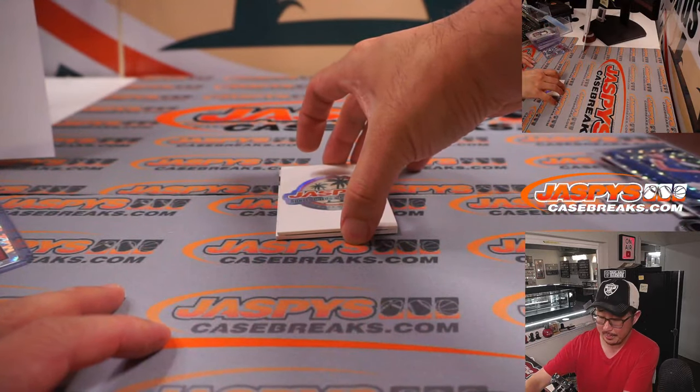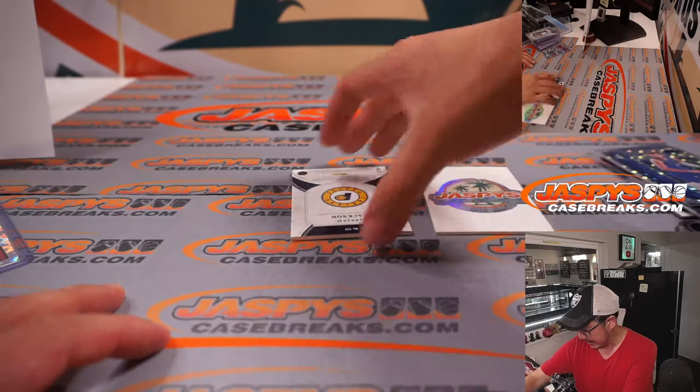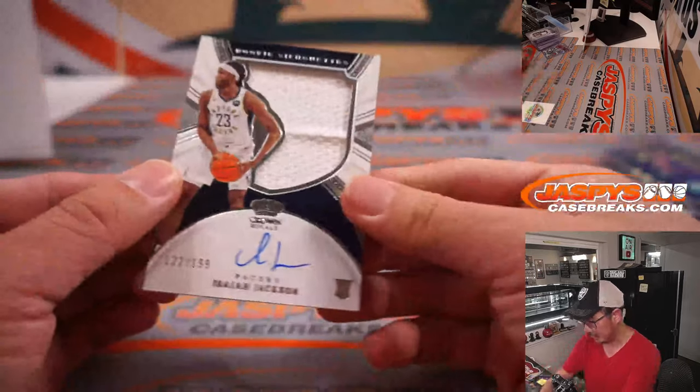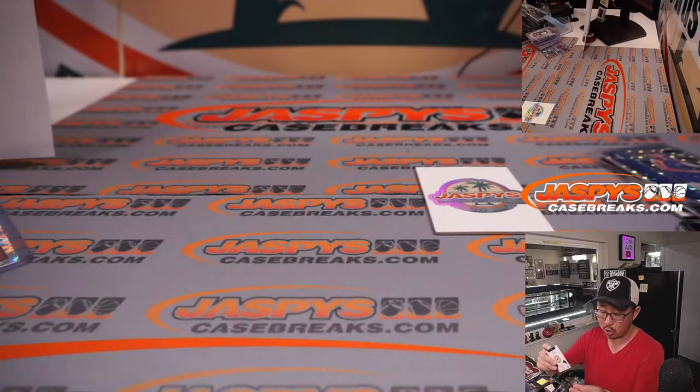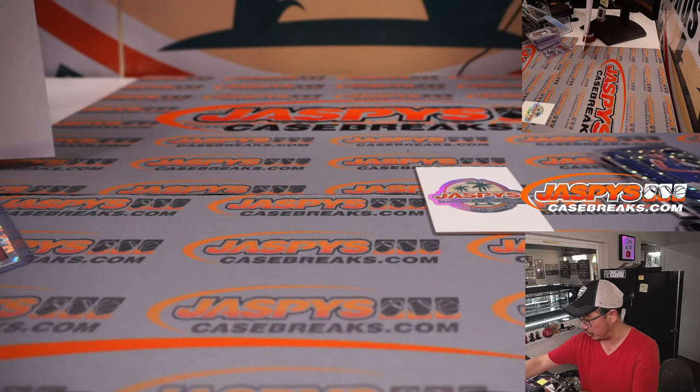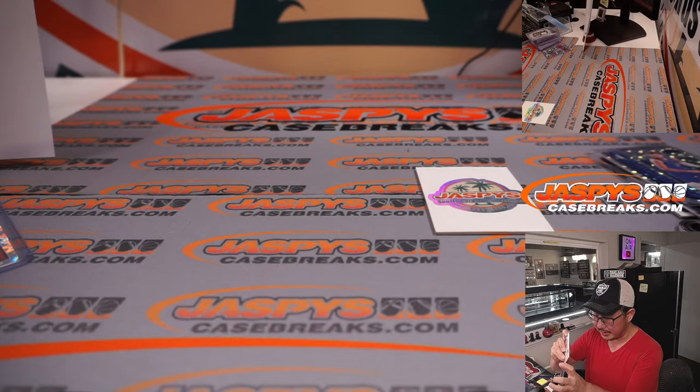And the last one, pick your team six, is Isaiah Jackson, rookie silhouette jersey and auto, 122 out of 199. That on-card auto going to Jeremy Harder and the Indiana Pacers. And there you go, ladies and gentlemen.